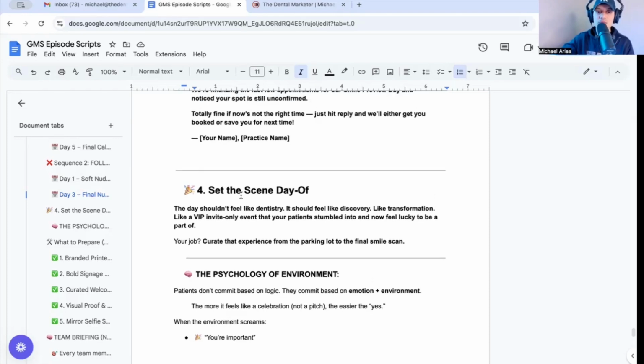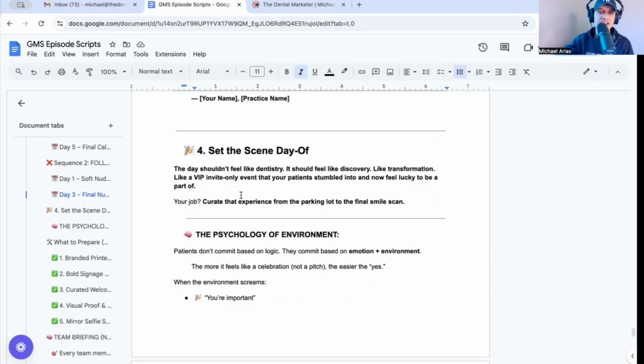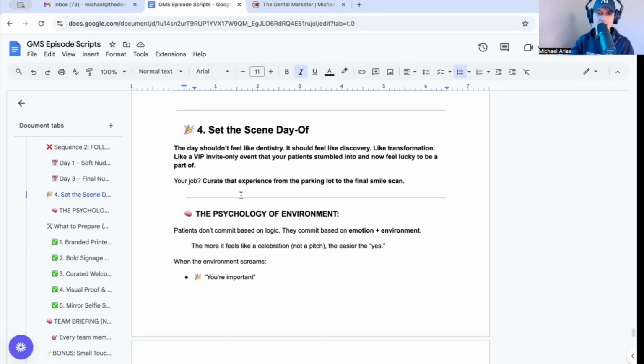But as we continue, number 4 in Invisalign Day, you want to set the scene the day of. So the day shouldn't feel like dentistry. It should feel like discovery, like transformation, like a VIP invite-only event that your parents stumbled into and now feel grateful to be a part of. And your job is to curate that experience from the parking lot to the final smile scan.